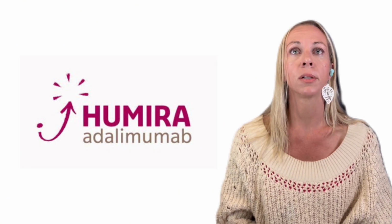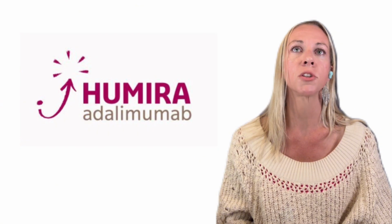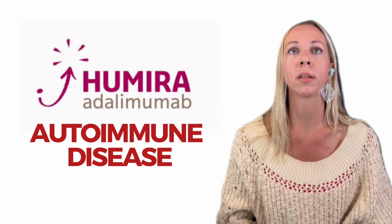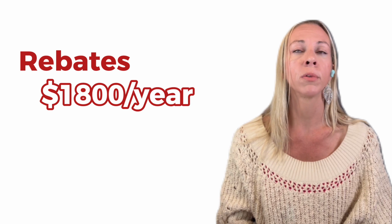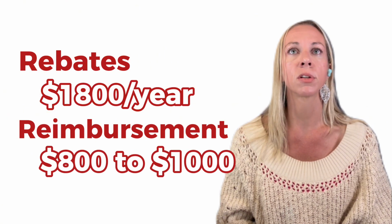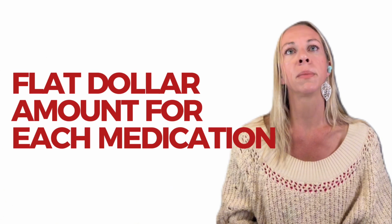So, for example, with Humira, it is a highly prescribed medication for people who have autoimmune conditions. And with a drug like Humira, they may give rebates to the PBM of, let's say, $1,800 per year. And many PBMs may only reimburse the insurance company or the self-funded employer, let's say $800 or $1,000, depending on the contract. So it will be a percentage of the rebate oftentimes, or a flat dollar amount for each medication they will issue rebates on to the employer.